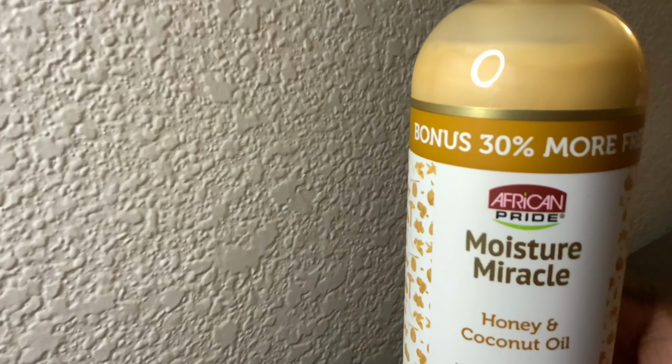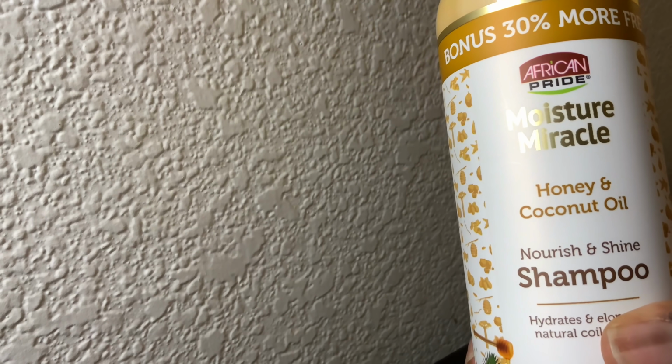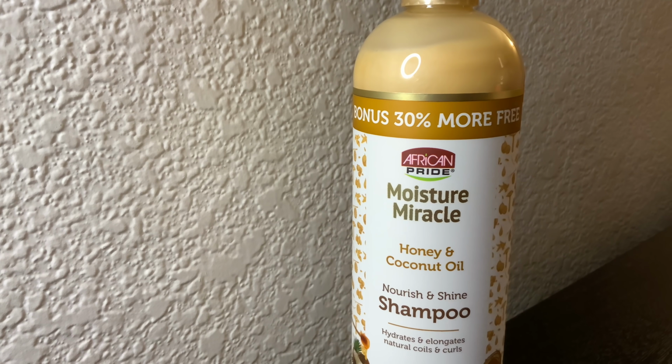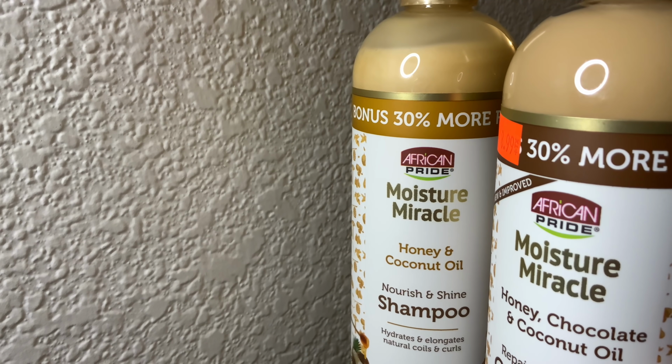So I went to the beauty supply store yesterday and I got some African Pride Moisture Miracle Honey and Coconut Oil Shampoo. It does have coconut oil and honey in this one. It smells so bomb, y'all. So bomb. And I also got the conditioner to go with it. And this one has chocolate in it.